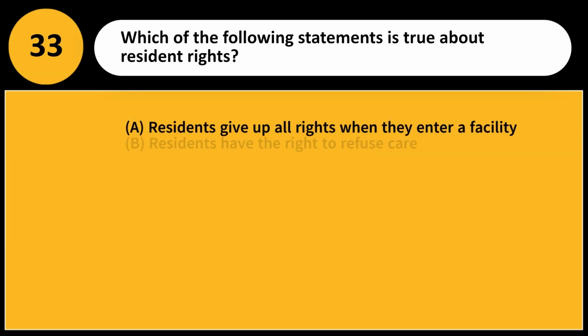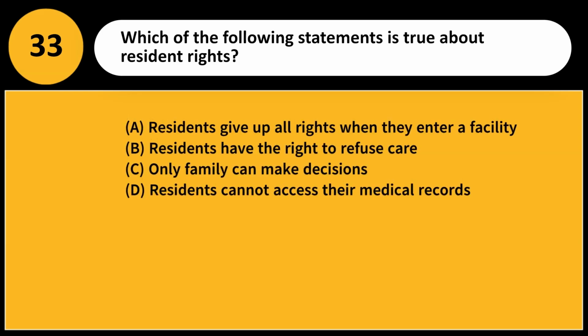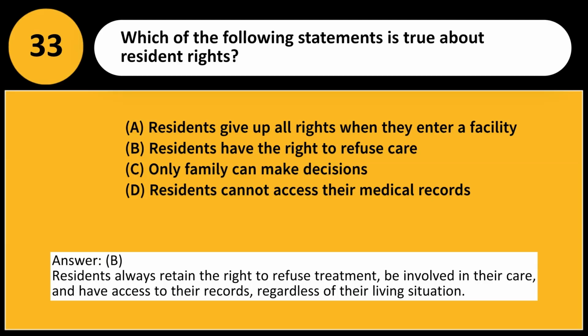Which of the following statements is true about resident rights? A. Residents give up all rights when they enter a facility. B. Residents have the right to refuse care. C. Only family can make decisions. D. Residents cannot access their medical records. Answer: B. Residents always retain the right to refuse treatment, be involved in their care, and have access to their records, regardless of their living situation.